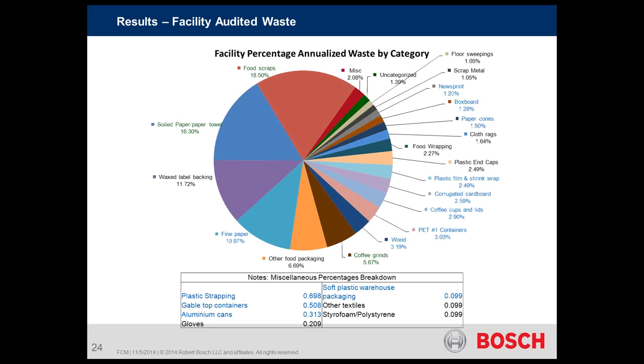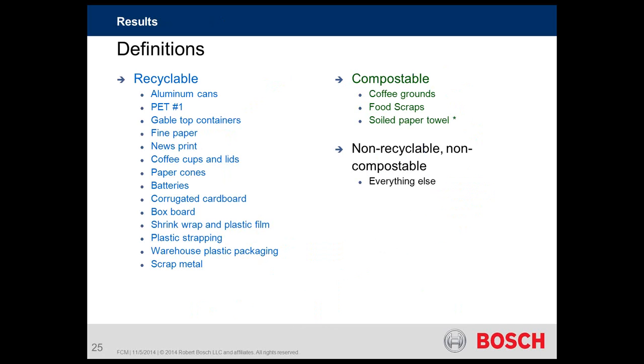Everything in blue is recyclable in our current programs. Anything in green is something that could go into an organics program if we see fit, like coffee grounds and soiled paper towel. So here are our definitions. Jessica mentioned that, for example, soiled paper towel can get confusing.